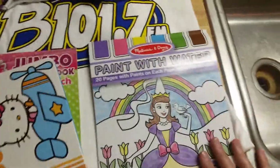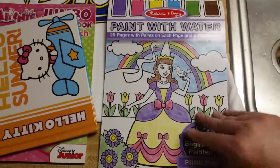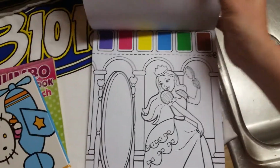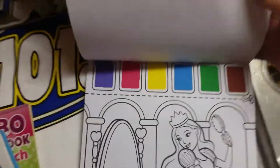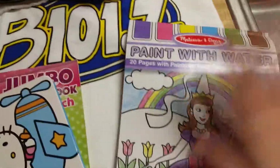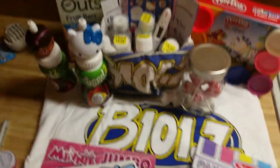My mom bought me these. Oh my God, I love them. They're from Melissa and Doug. They're called Paint with Water. I don't know if you've ever seen these before. They were kind of a big deal when I was a kid back in the day, but you can see the sheets. They've got little paints pre-screened on them, so you just wet the brush and paint and you're good to go. It's a good activity. You can do it with a little lap desk, and they can do it in bed, make sure that they're sitting still.